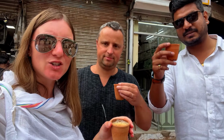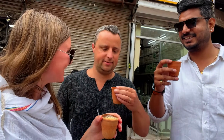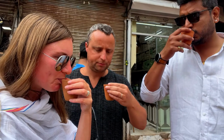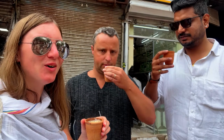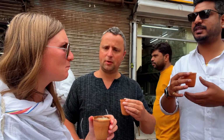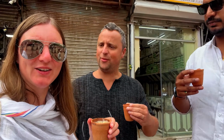So masala translates to spicy, chai tea, so spicy tea. Masala chai. Wow, that's really sweet. That's really good. That's not actually what I was expecting it to taste like at all. That's really good. Cinnamon. I've got some lemon in there as well. Really good. Wow.